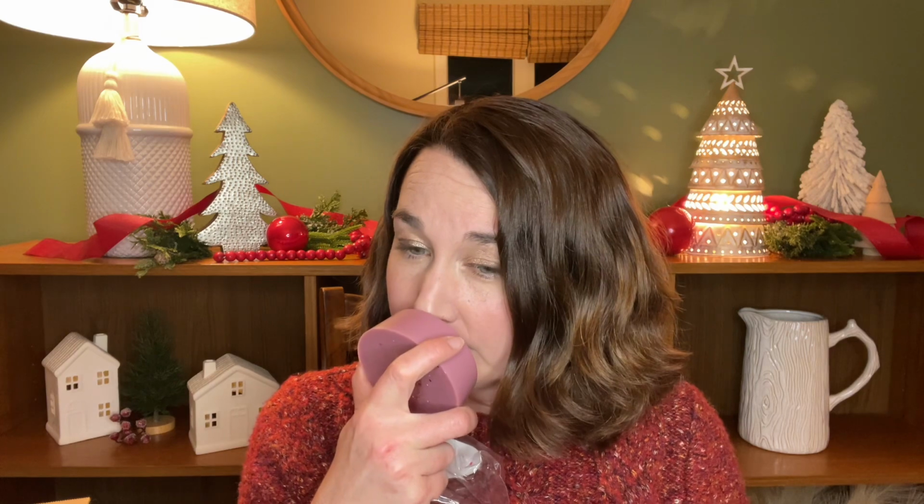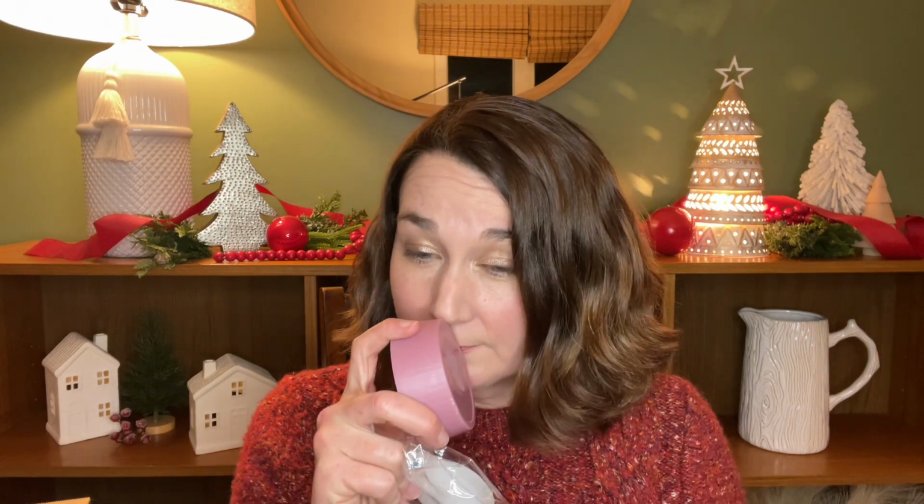It's like berries, and then it's got that pepperiness. It's a very me kind of a smell. It's really delicious. I'm looking forward to melting this. This would be good for Thanksgiving or maybe January. It's not very Christmassy, but it's good.